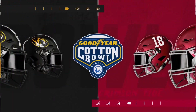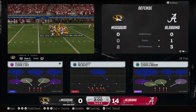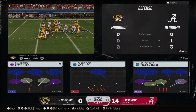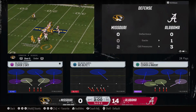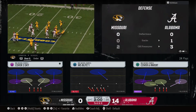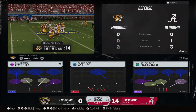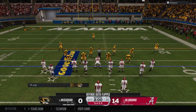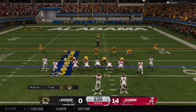It's the 2-minute timeout. We've got a blowout developing here. Offense been in reverse here. Now a long way to go to convert this third down.